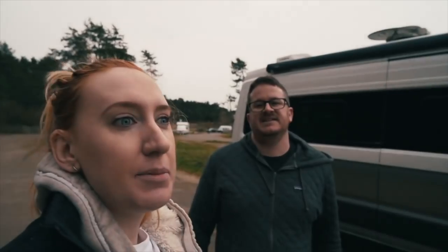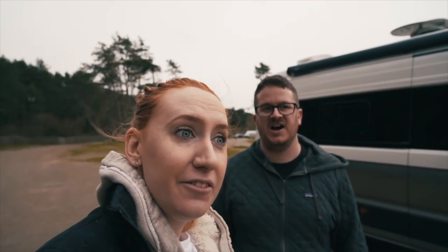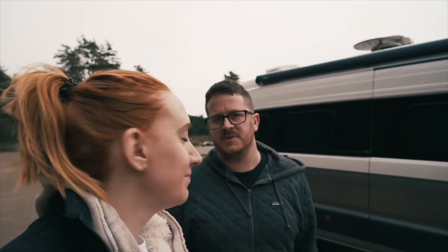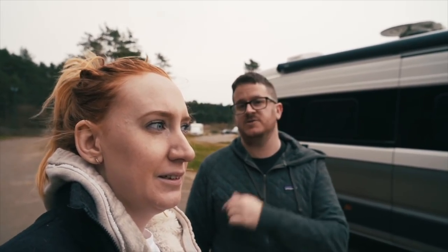The good thing is that because it's VW, there are tons of VW dealerships around, so we're hoping to get it fixed today. Also, the water pump is just a standard water pump that all motorhomes use, so we might pop to a motorhome dealership first, just to get it fixed there. But if not, then we'll have to go to a VW dealership.